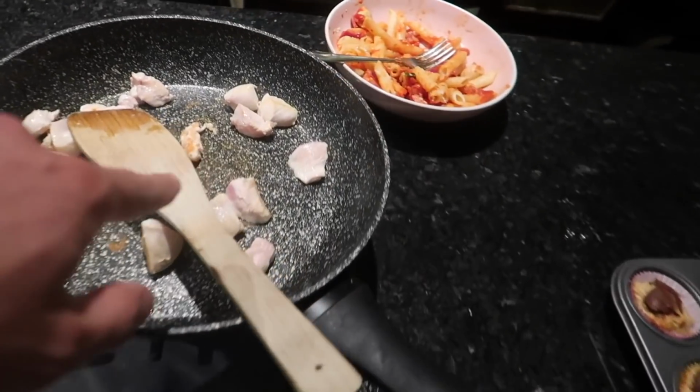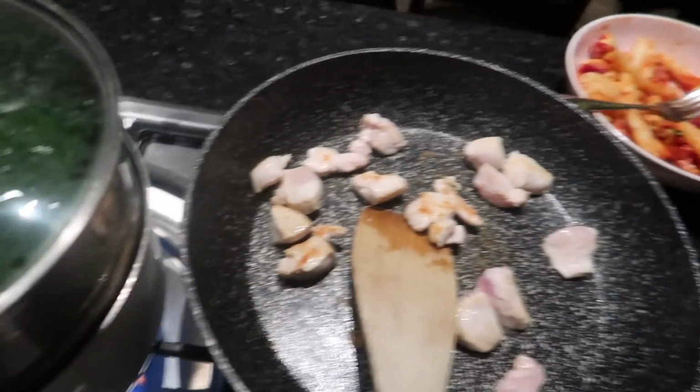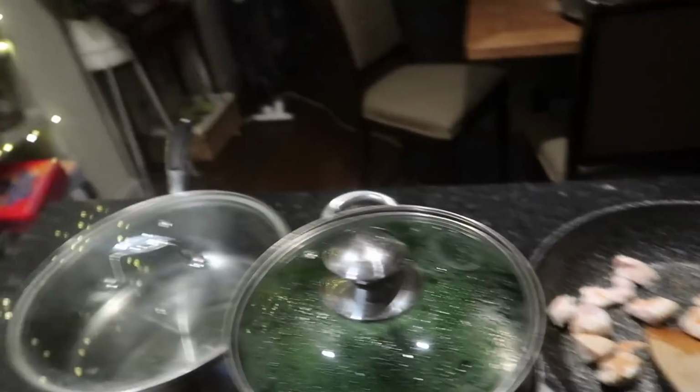So I'm just going to put some peri-peri sauce on this chicken here, and I'm steaming some kale there. Yeah, so that's pretty much my go-to meal. It's 23 past 9, so I've just got back from the gym now. I don't have any other meals prepped, so I just want to get food down me as quick as possible, sit down and relax. That is my go-to meal.